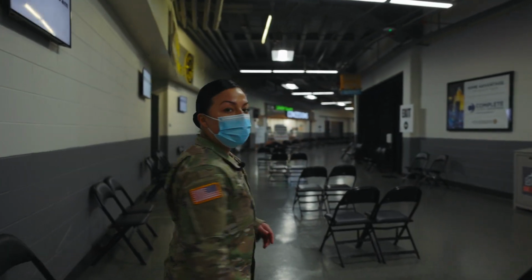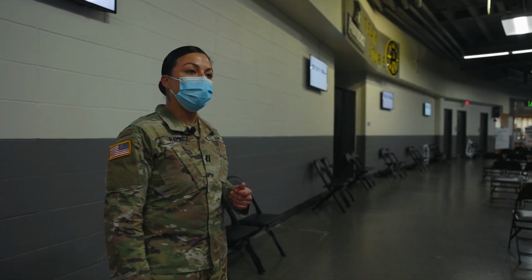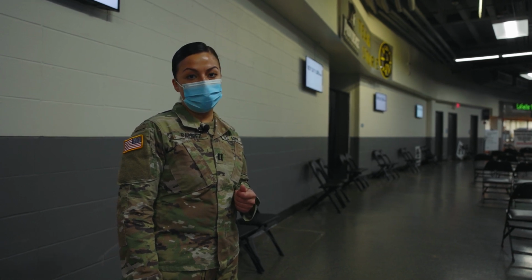While you're sitting in the observation area, we have clocks available to let you know when it's time for you to check out. In the event that you need assistance from anyone, we have ambassadors and volunteers who will help you with signing up for your COVID-19 vaccine.